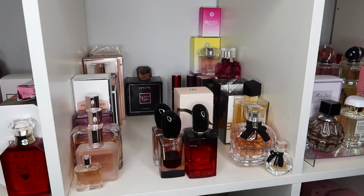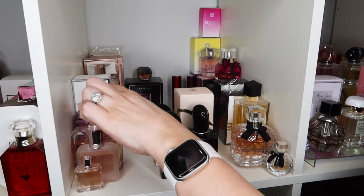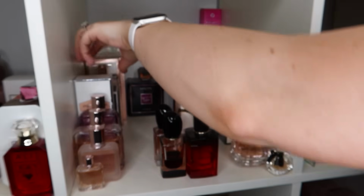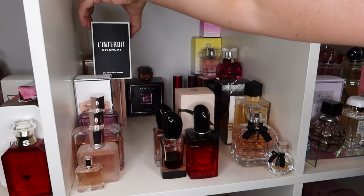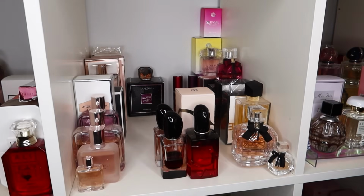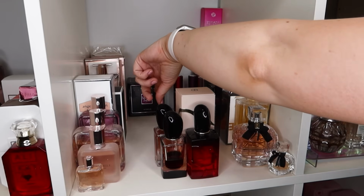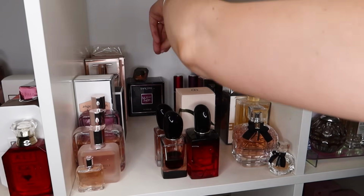So next up, Givenchy. So you guys know how much I love Irresistible Givenchy. I have it in the Eau de Parfum, the Hair Mist, a mini, and very irresistible in its new bottle. Also love Ange Demon Le Secret, such a hidden gem. And then I also have L'Interdit Intense, which I think has been discontinued. And then from Lancôme, I've had to split Lancôme across 2 shelves. So I have all the Lancôme Idole perfumes, and then La Nuit Trésor Les Parfums, and the original in a little mini of La Nuit Trésor.